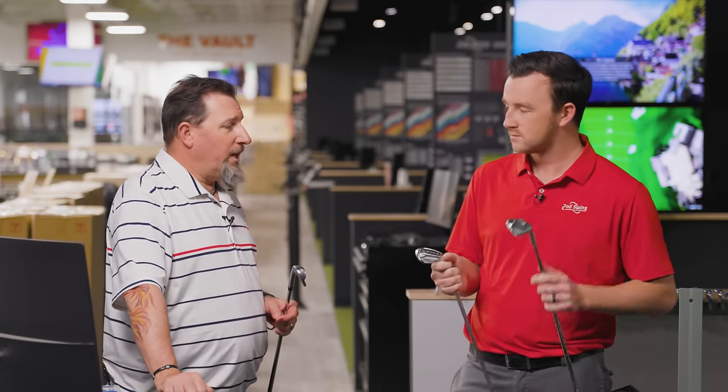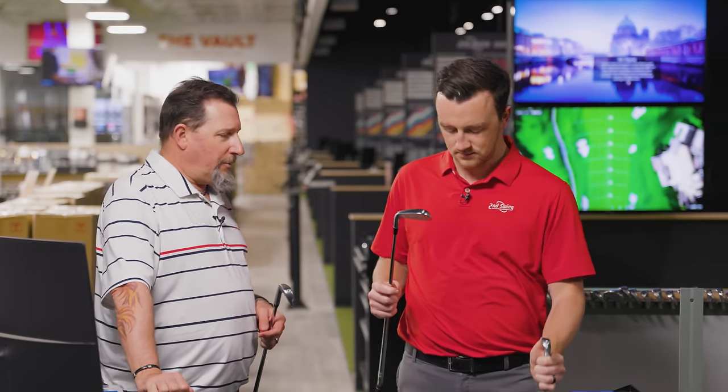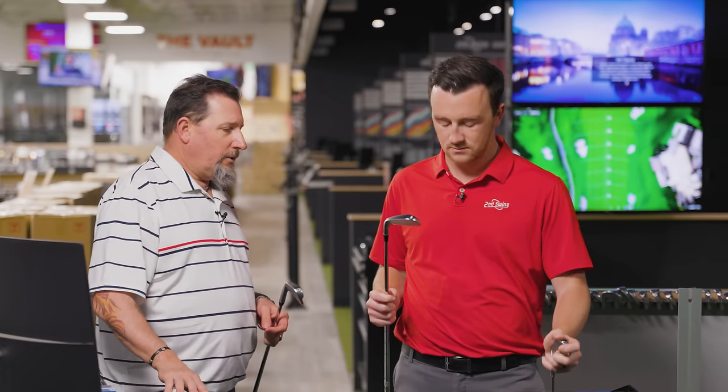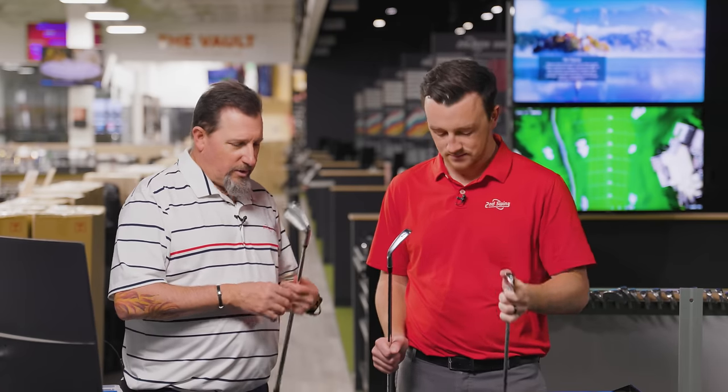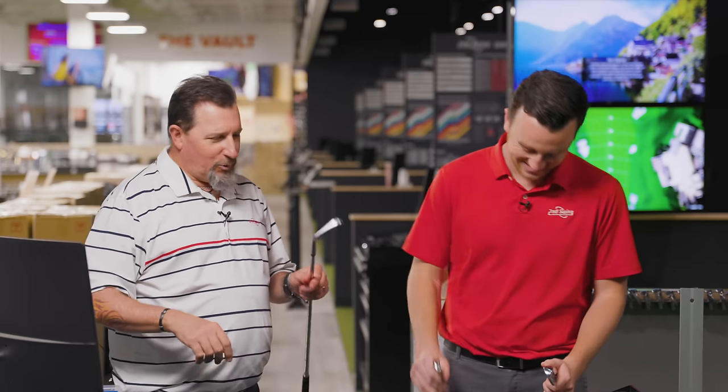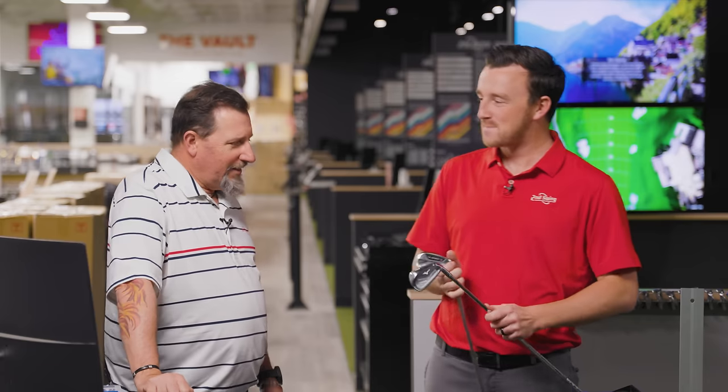The Mizuno's been a consistent performer. It was a good performer in the 223, now in the 243. That player that wants something that's a little faster face, but very much a nice compact player's club. That is an awesome, awesome golf club. And I really like that one a lot. It also ticks pretty much all my boxes. This one's just got an extra box for undefined. And this one ticks that one too.